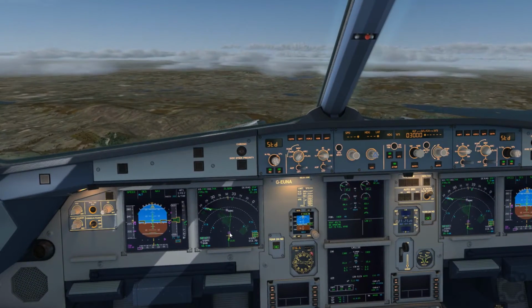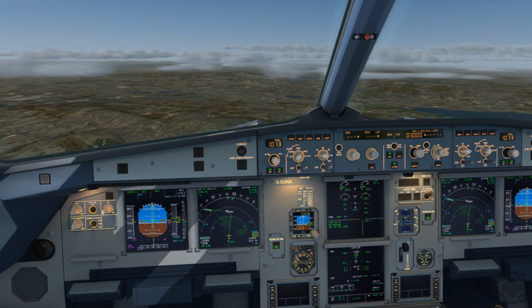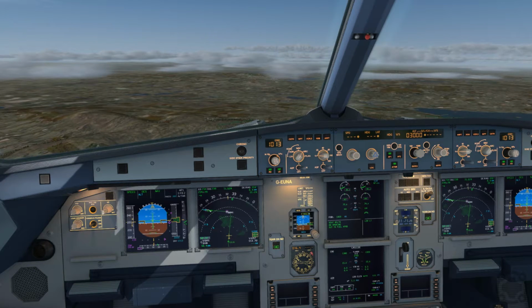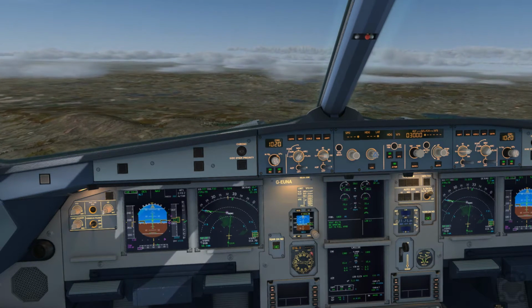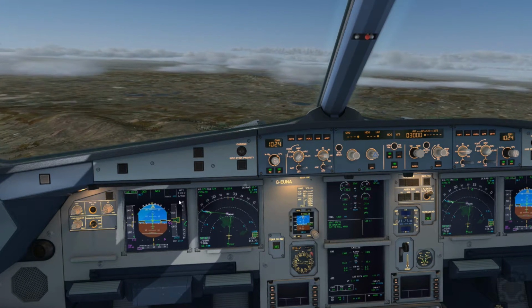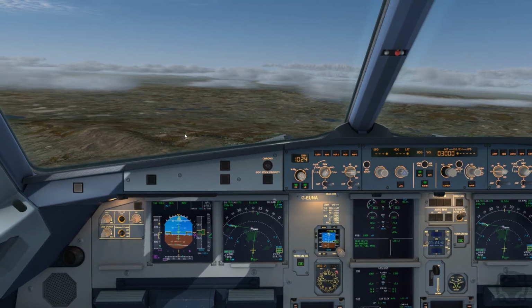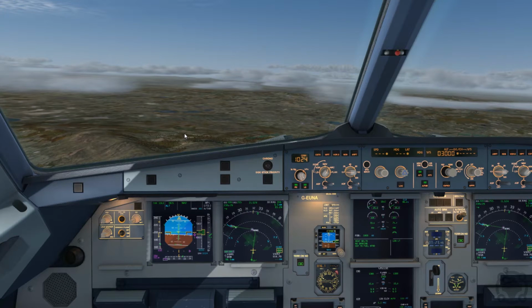Getting close here. Looks like we're about 5 miles away, and then I'll do my activate approach phase. And then beyond the activating approach phase, we will land, and I'll take over a manual landing approach. Cross-checked. 1024. All right, QNH is set.